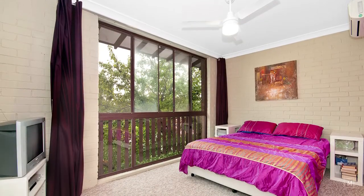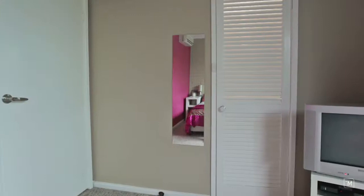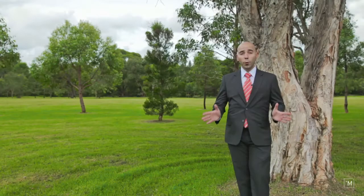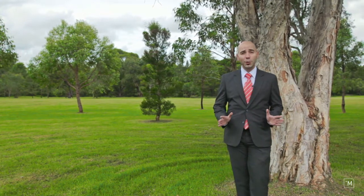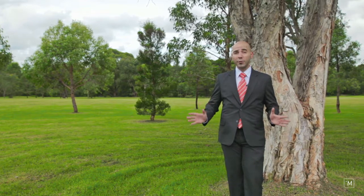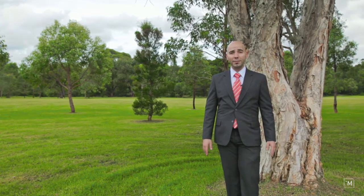The accommodation of the home features two spacious bedrooms with built-in robes and two modern bathrooms. What I love most about this townhouse is not only its size, but it's located right across the road from Parramatta Park. With great greenery, it's a fantastic place for the kids to play.